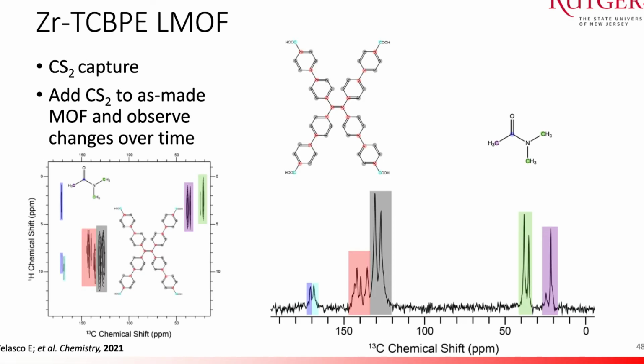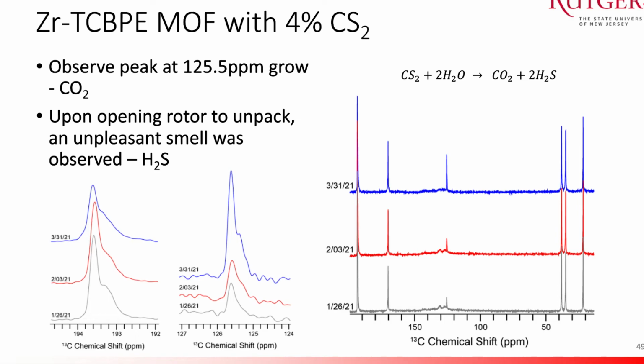metal organic framework here. We did the assignments using 2D HC correlations again. And what we wanted to understand is how this thing was capturing CS2. And we had an amusing serendipitous discovery that, well, we basically initially studied the CS2 peak as it got captured, but this extra peak grew in.